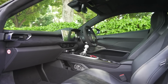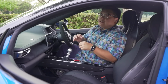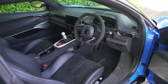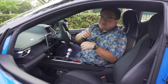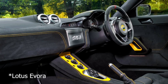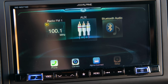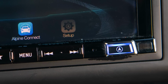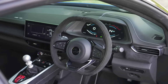Inside, the Emira is a massive, dramatic departure from Lotus sports cars of old, both in terms of design and quality. The latter is an especially important point because even the last of the Evoras, even the highest-end, most luxurious versions, had a whole lot of leather in it, but still with a lot of rough edges. It really did feel like a low volume hand-built kind of car, and not in a good way. This, however, feels like a proper car through and through.